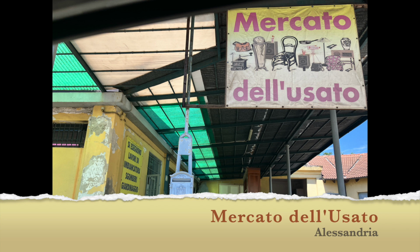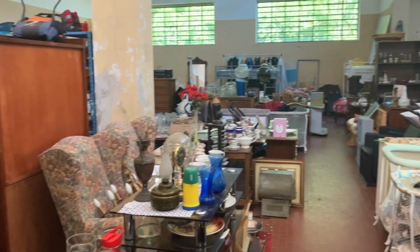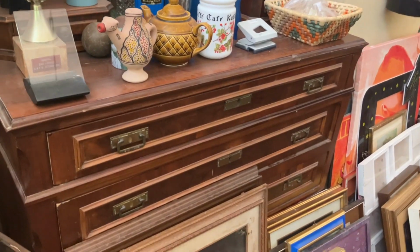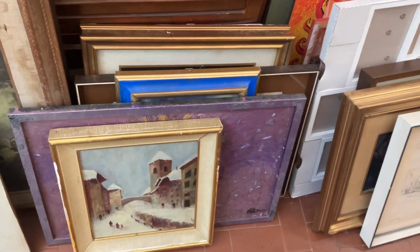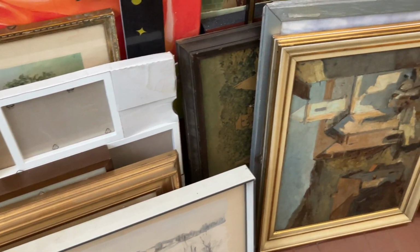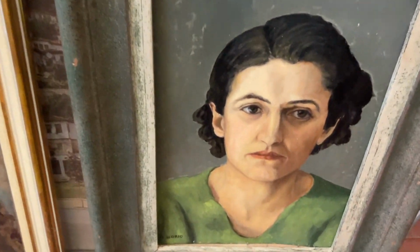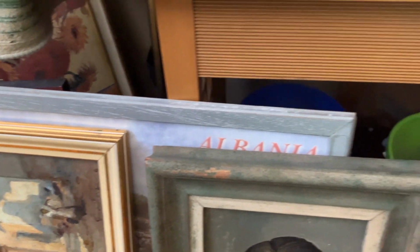After lunch was the Mercato dell'Usato on the way out of Alessandria. It's a little hard to find, but definitely worth a stop. Just like two warehouses filled with all kinds of things. They also have a rather extensive collection of art. As you can see, not as organized, but that doesn't dissuade me. I like having a little root around.